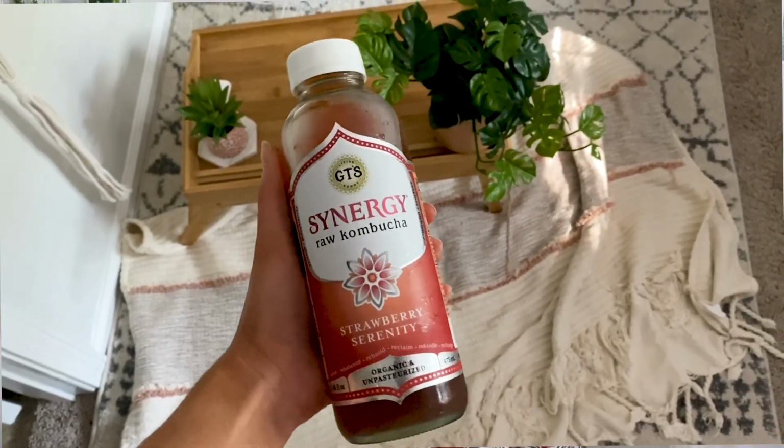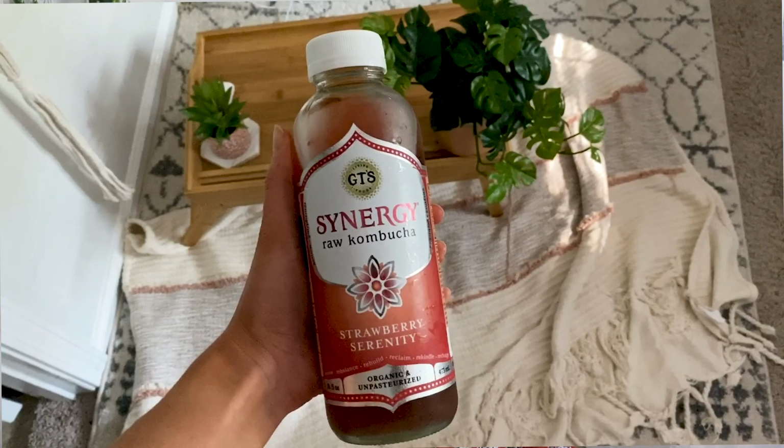And for my afternoon kombucha this day, it was the Synergy Strawberry Serenity kombucha. This one is a little bit more intense than the one that I had yesterday, but it's one of my favorites by Synergy. It's really good. If you like your kombucha a little bit sweeter, you will really like this one.